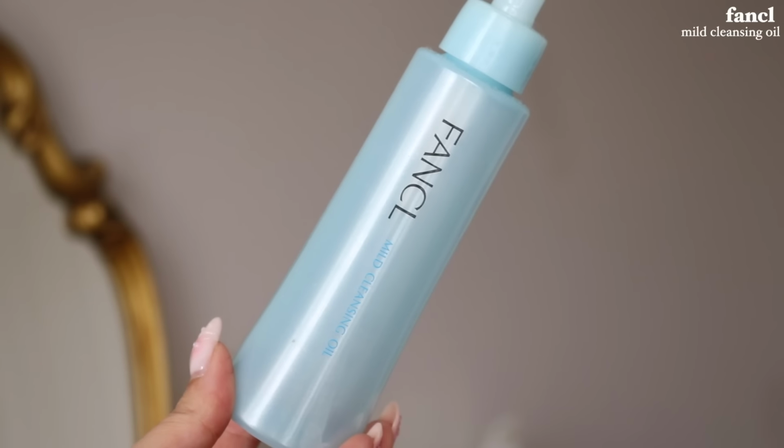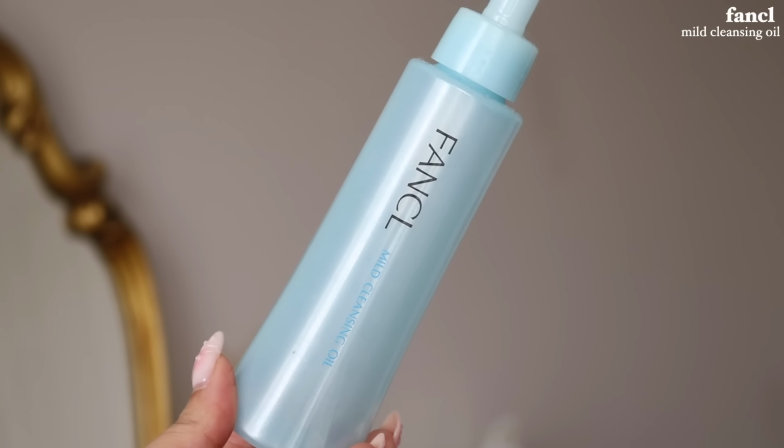Then we have this cleansing oil from Fancl. It's the mild cleansing oil. This one was good too. Honestly, a lot of cleansing oils do kind of mesh in my eyes because they all kind of feel the same. As long as they take my makeup off, which all of them do, I'm not so fussed. And I don't remember this being super affordable.